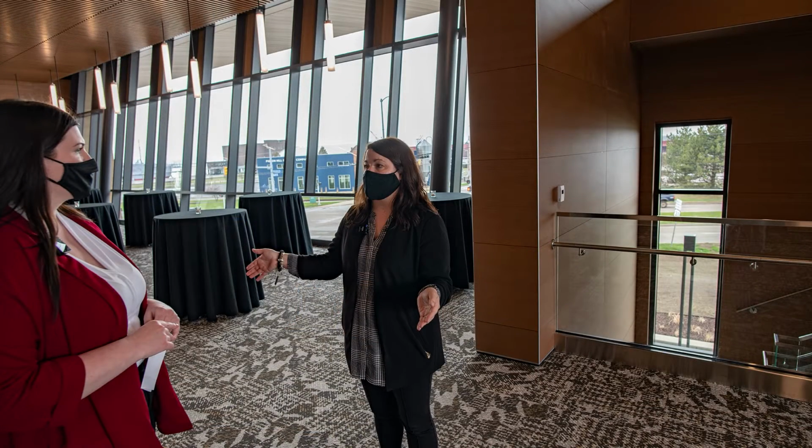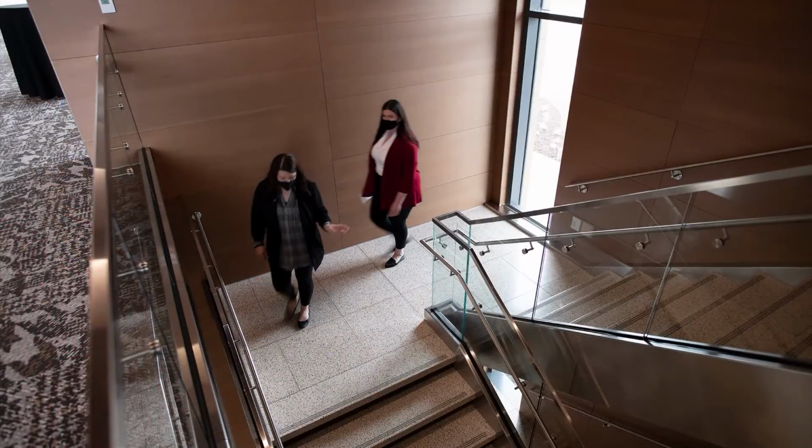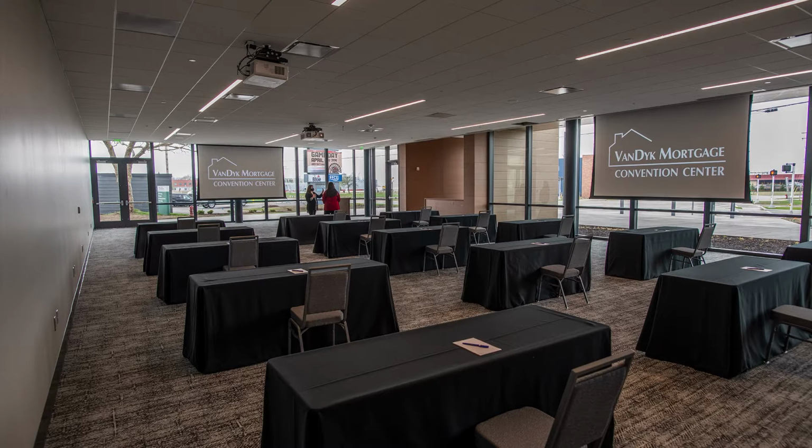We're going to go downstairs into the lower level meeting room, which is Section D of the convention center. This room is also one of my favorite rooms because it has a ton of natural light in it and a lot of windows that look out onto Shoreline Drive. This room is a little over 3,000 square feet. It has the two screens and projectors, as you can see, and it also has the built-in bar over here.